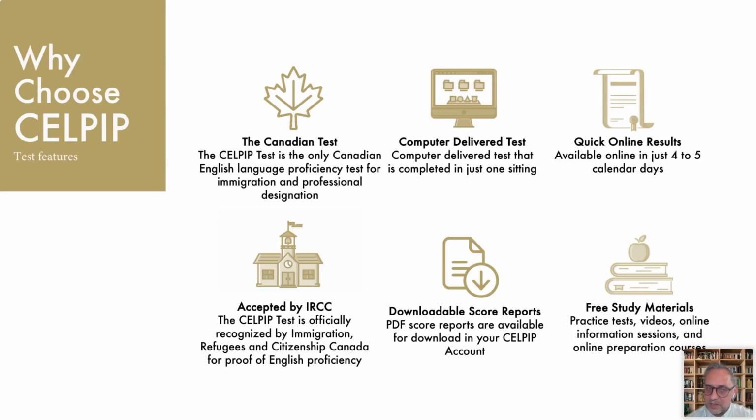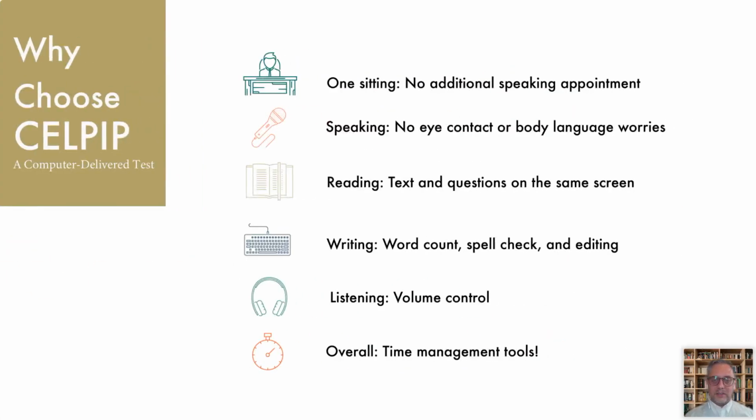Obviously, quick online results that you can get directly in your online account as soon as you join CELPIP.ca. The timing now is typically 3 to 4 days from the time that you tested, and that's calendar days as opposed to business days. So a fairly quick turnaround time that is also making things convenient for everyone.